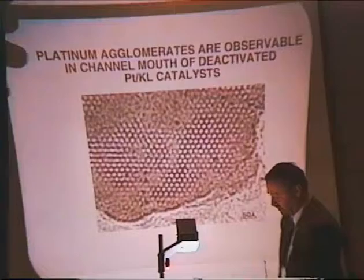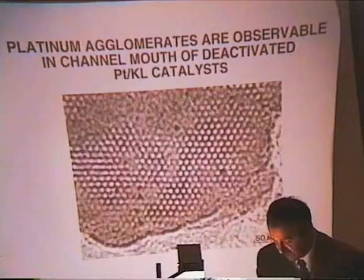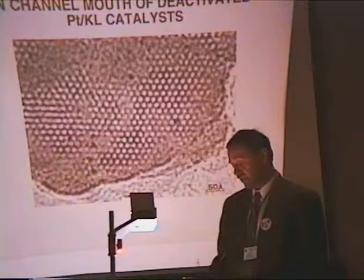Just to show you, when you get to part of the deactivated catalyst, you actually start seeing clustering in the pore mouth of about 12 to 30 nanometers. Of course, the amount of degradation and sintering is highly dependent upon the extent of the deactivation of that catalyst. The basis of the rest of the talk is going to be centering on the deactivation of these types of catalysts and means to overcome some of those deactivation processes.